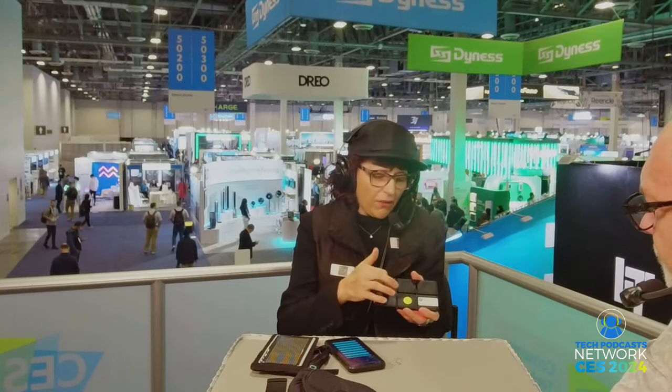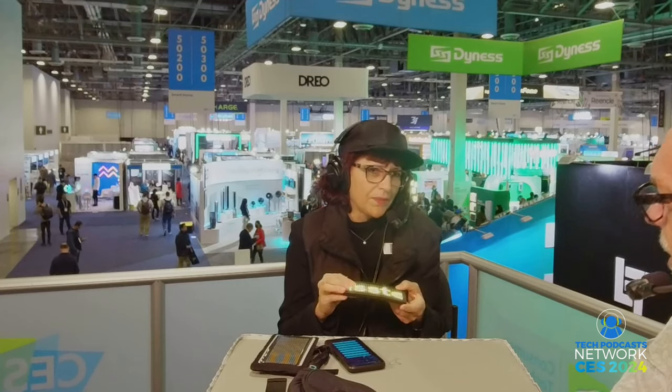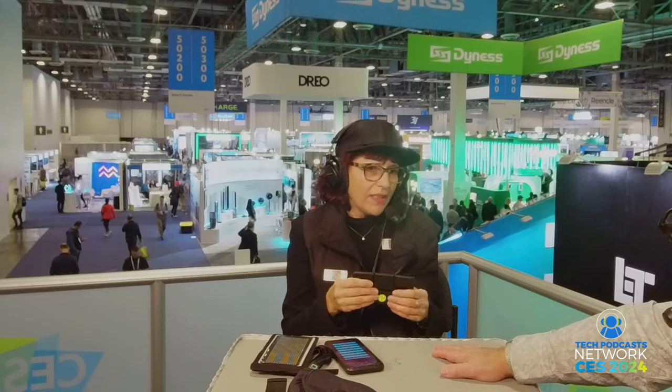What is it powered by? What size batteries? So here, 4 batteries are inside, and it lasts for 8 hours. It's the same batteries that you would have in mobile phones. So they're a square pack battery. Are they lithium batteries? Yes, lithium, that you can charge with USB-C.